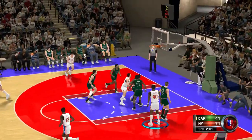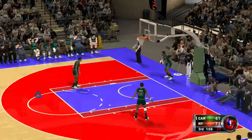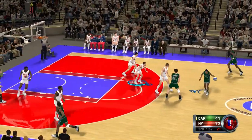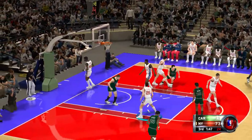A 10-footer. That's good on the jump shot. He has six. Look at their scoring. Mid-range jumpers account for six of their last 10 points. Well, defensively, they're doing a nice job of keeping them out of the paint, but you got to give them credit. They're knocking down shots.